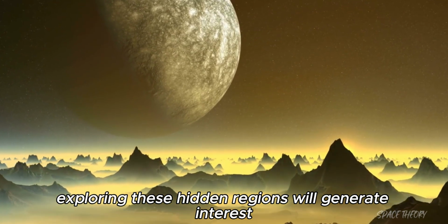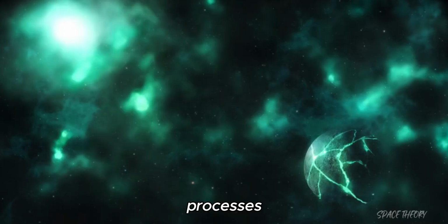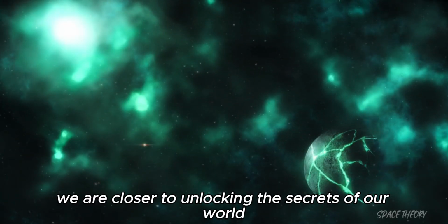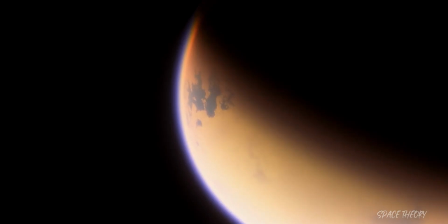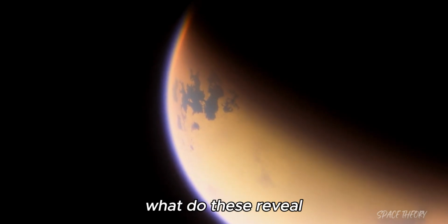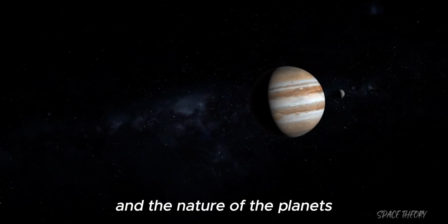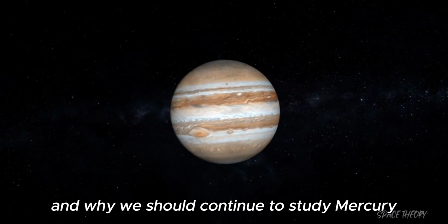Exploring these hidden regions will generate interest and deepen our understanding of Mercury's formation processes. As we learn more, we are closer to unlocking the secrets of our world. How does Mercury change over time? What strange substances are hiding beneath the surface? What do these reveal about the early days of our solar system and the nature of the planets? These are important questions, and why we should continue to study Mercury.